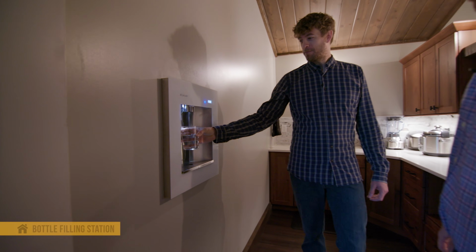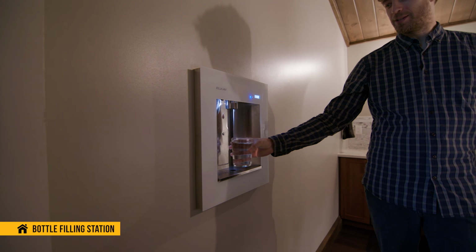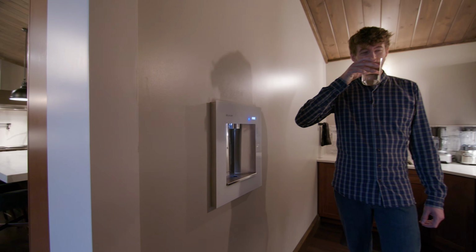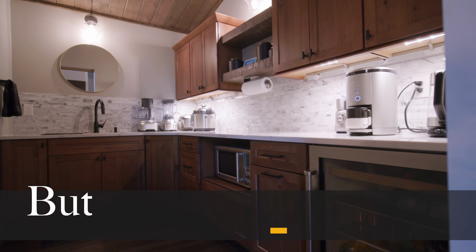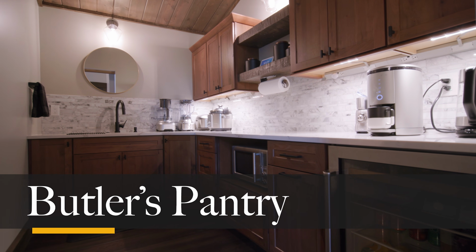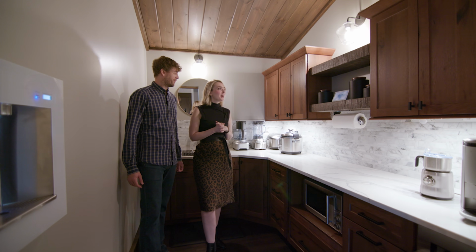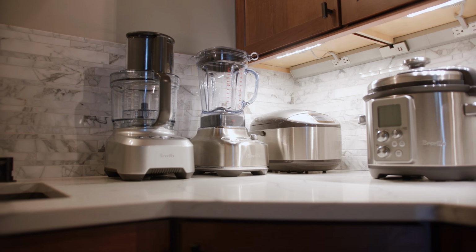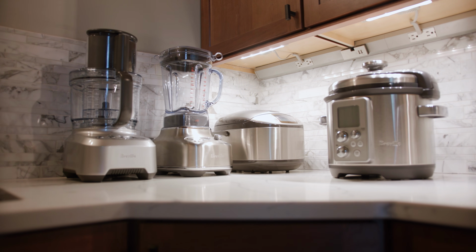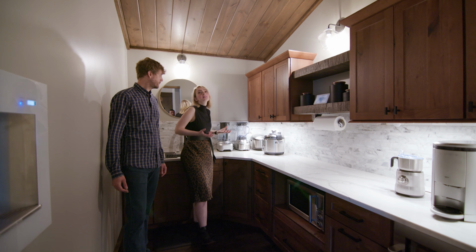Being able to just get a quick fill of chilled filtered water. That is great. Not bad. Wow. So this is a Butler's pantry, although Scott calls it the breakfast kitchen because we have our stuff for coffee in here. But I wanted a space where I could have all the appliances and kind of make a mess, but when I'm entertaining, keep that space a little cleaner. You know, you always have all these heavy appliances that are down in a cabinet that you're having to lift out.